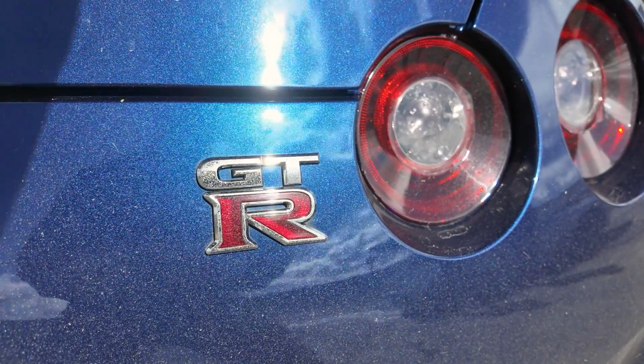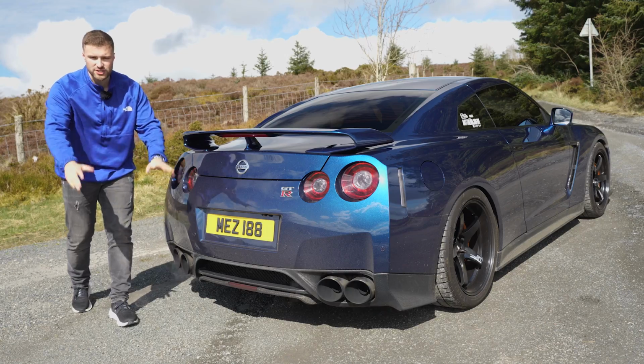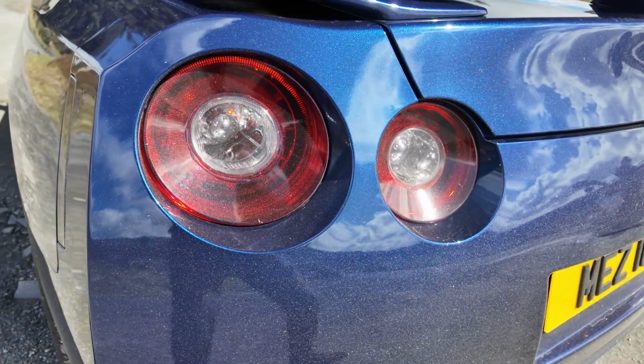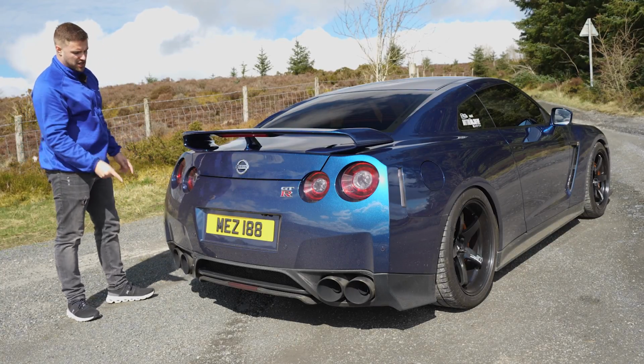We've had a few goes, we cannot beat the McLaren, but it's third place in the Driven Plus leaderboard, which is unbelievable, really is. Sub 3 second car, Nissan GT-R, still in 2024. This is one of the best rear ends of any performance car ever made. I love the fact that the exhaust pipes match the lights. GT-R badge, what GT-R stands for? Gran Turismo Racing. I want to hear what 750 brake horsepower sounds like.